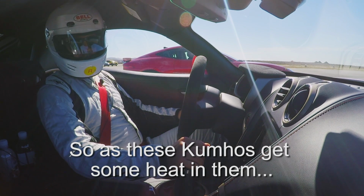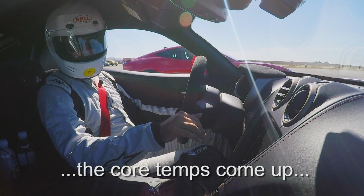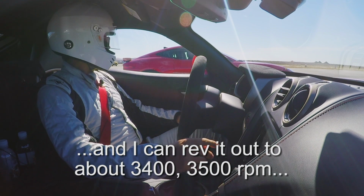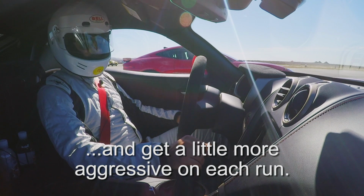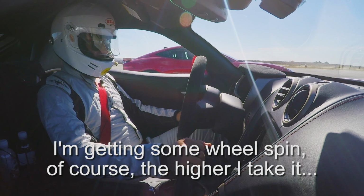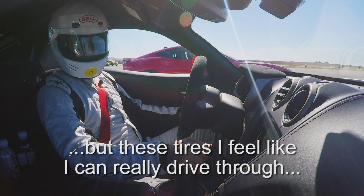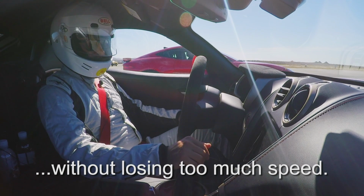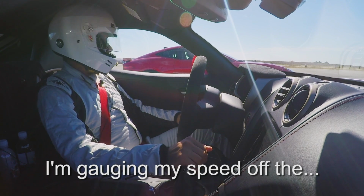As these Kumos get some heat in them, the core temps come up, and I can rev it out to about 3,500 RPM. It's getting a little bit more aggressive on each run. I'm getting some wheel spin, of course, the higher I take it, but with these tires I can really drive through the spin and pedal out exactly as much as I need without losing too much speed. I'm gauging my speed off here.